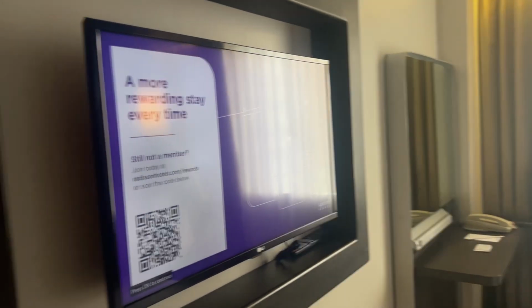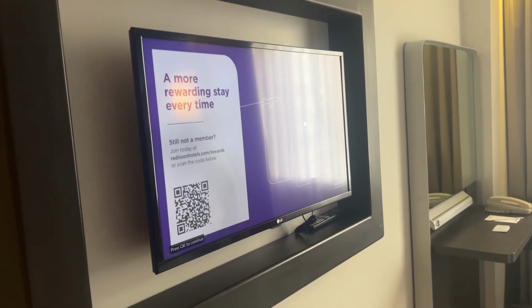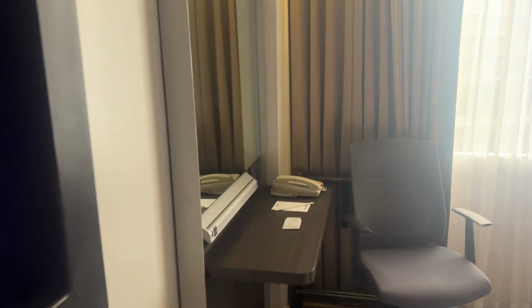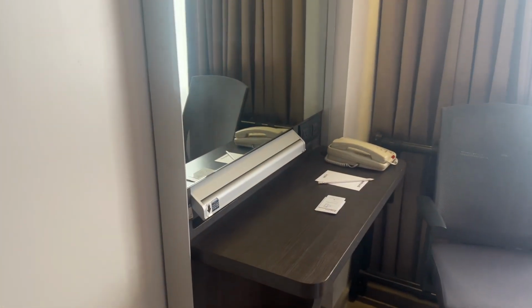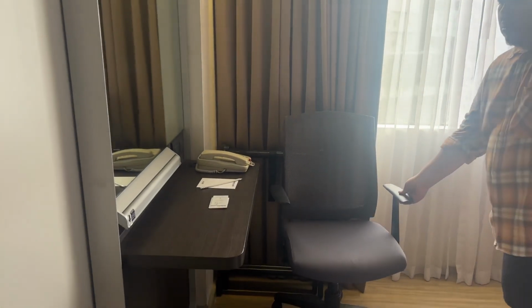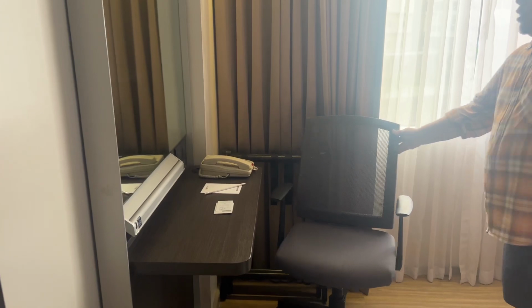And then the television is not that big. I think 32 inches lang yan. And tapos may table, parang working table with swivel chair, and then of course the telephone.